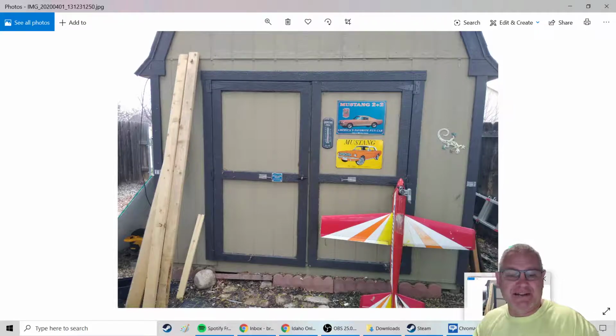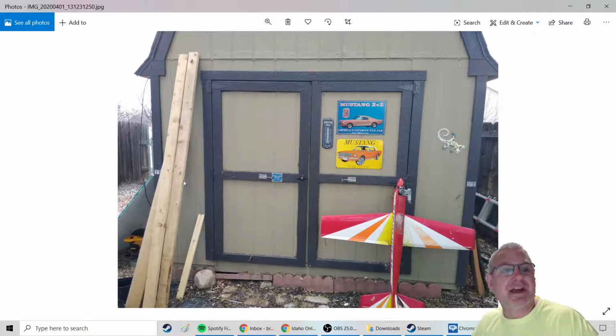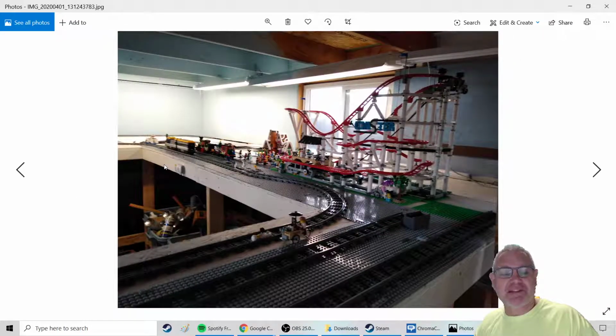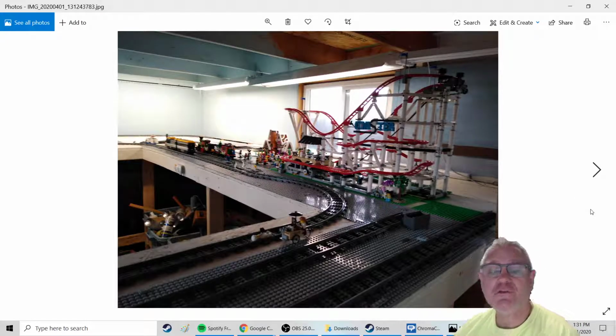So it's kind of junky on the outside right now because I'm trying to find a place to put all my tools. Because on the inside, I have to make room for my Lego, plural Lego. So this is what it looks like on the inside. Picture's a little blurry, but on the right, I just finished this huge roller coaster.